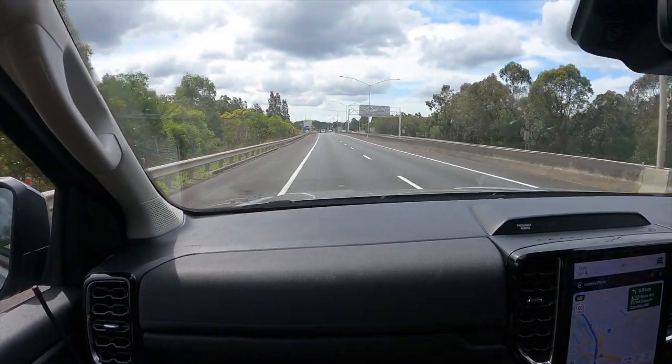I love the electric steering that comes in Everest and Ranger. I think it's one of the best in the steer. It's definitely good in four-wheel driving. The steering in these is one of the best that I've experienced.